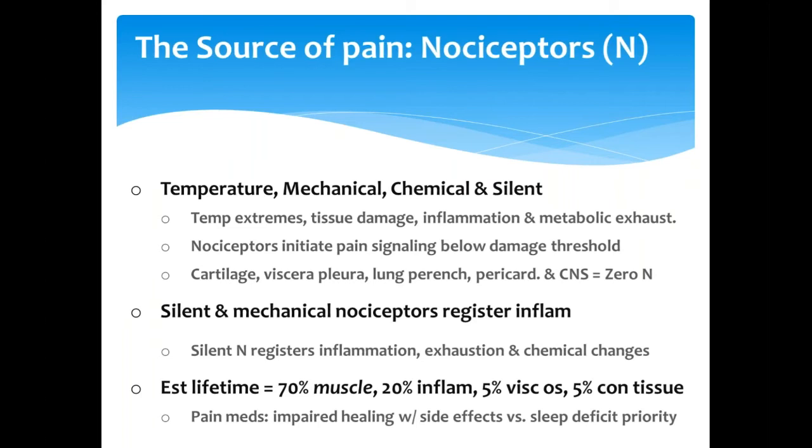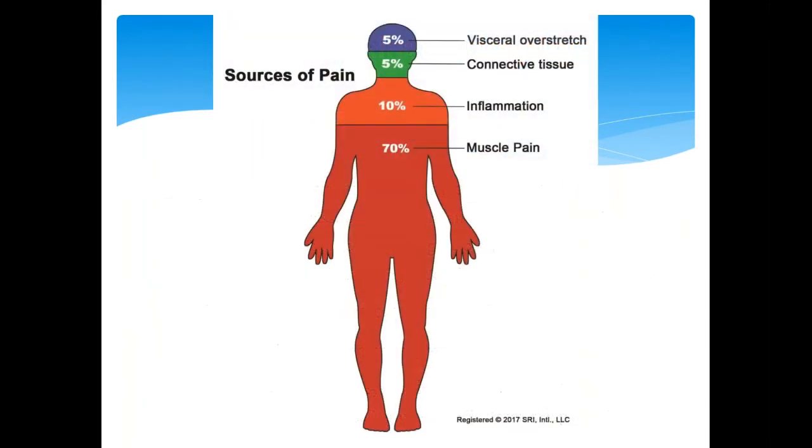Remember, if you turn it off completely with pain meds, then the net effect is that you don't get to experience a slow pain process after the injury or the problem, and you don't get to trigger a lot of healing responses. So in essence, pain meds typically impair healing on multiple levels. So sources of pain: 70% muscle, 20% inflammation, 5% connective, 5% visceral overstretch is a rough approximation of what we are experiencing in today's world.